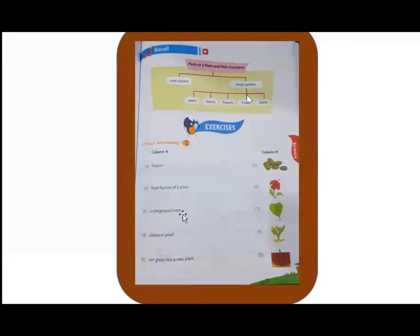Underground stem, number 4, turmeric. Okay, very good, children. All are keeping quiet. Very good. And last, D. Pleasant smell, match with the flower. Number 2, flower, okay? Can grow into a new plant, seed.